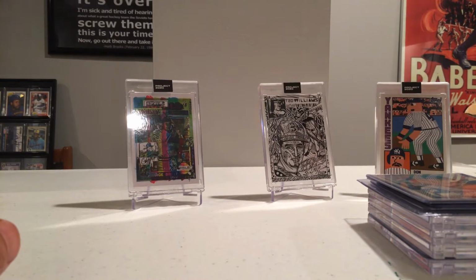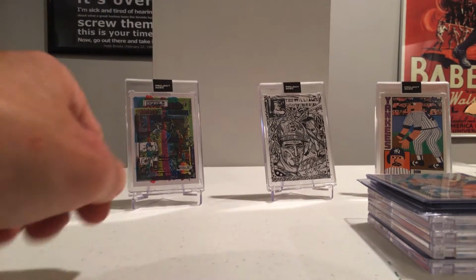Hey everybody, NCC Baseball. I'm going to go through a little PC with some classic cards that are kind of favorites. So here we go.